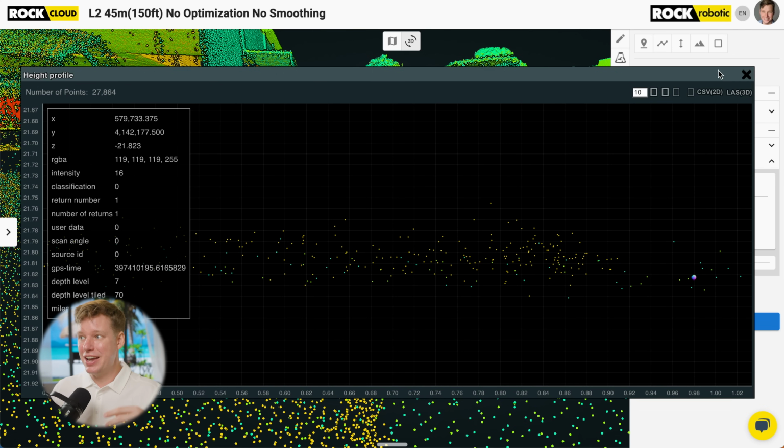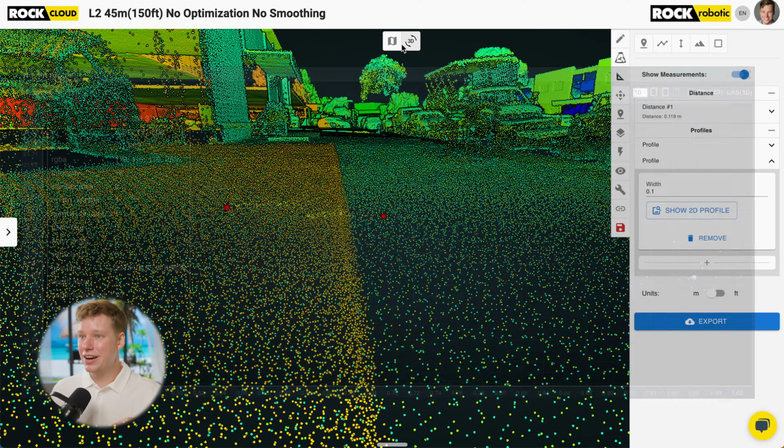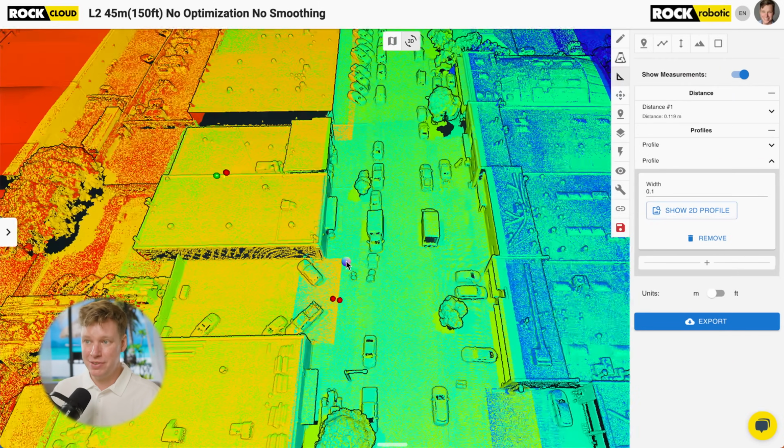Okay, guys, now I want to look at a few other things that I found while investigating these data sets, and I think it's interesting. It's on the repeatability, and this actually draws into question whether the data is accurate. So play with me here because I'm going to show it to you. I'm in this GPS time view of the L2 dataset. We flew the mission. We did overlap.